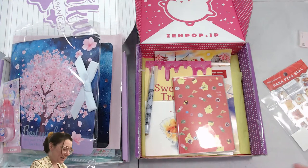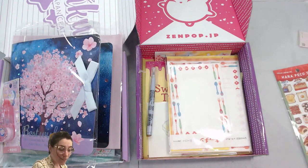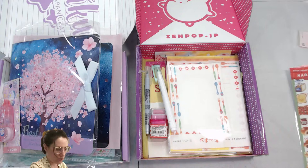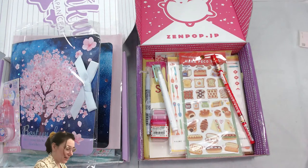So anyway, I canceled my Inkucrate. I am keeping my Zenpop, so you guys know what my vote is. But what do you guys think? Which box did you like better? Which box did you think was worth the approximately $30?